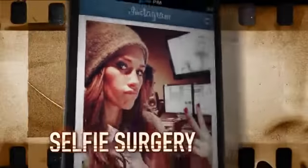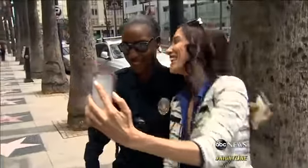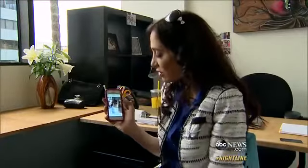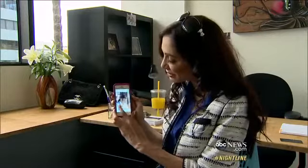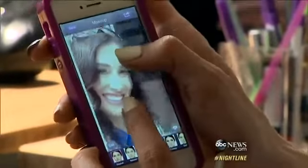This is how Americans are spending their time, taking pictures of themselves all day, every day. And like millions of people, Triana Levy loves taking selfies. We just took some of these selfies outside, and they're super cute. But she doesn't always love the result. I'm feeling like I look a little pale in these pictures. So to get the perfect picture, she just uses an iPhone app.